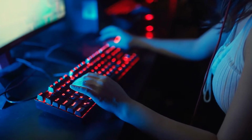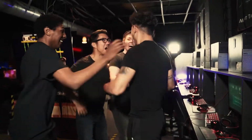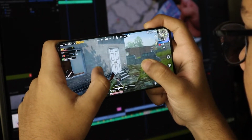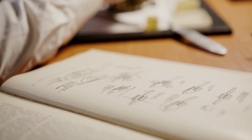Do you enjoy playing games? Do you want to earn money while playing games on your phone or computer? Then we have something for you. All you have to do is download an app on your smartphone and follow the step-by-step guide that we made in order for you to start earning.